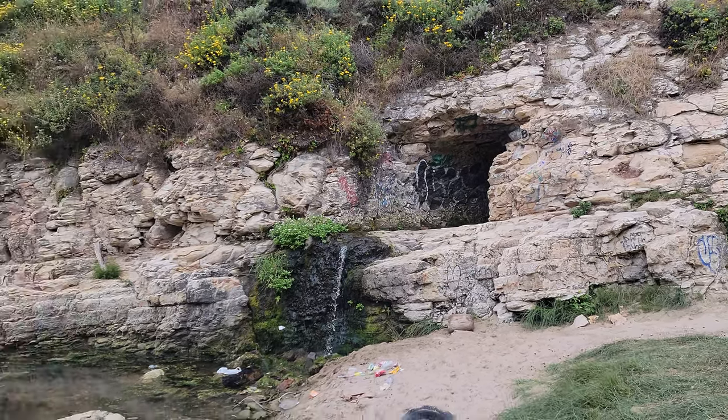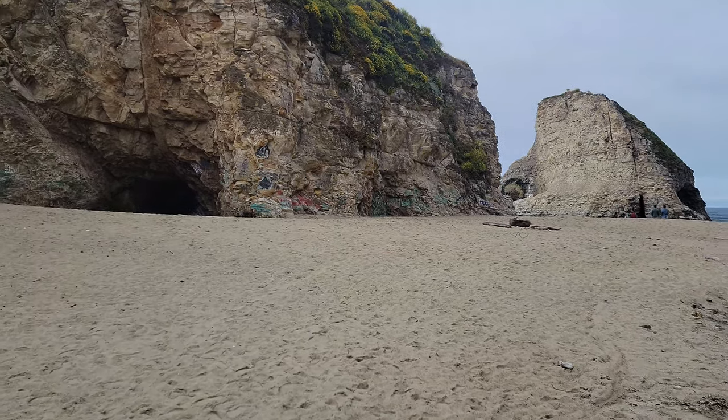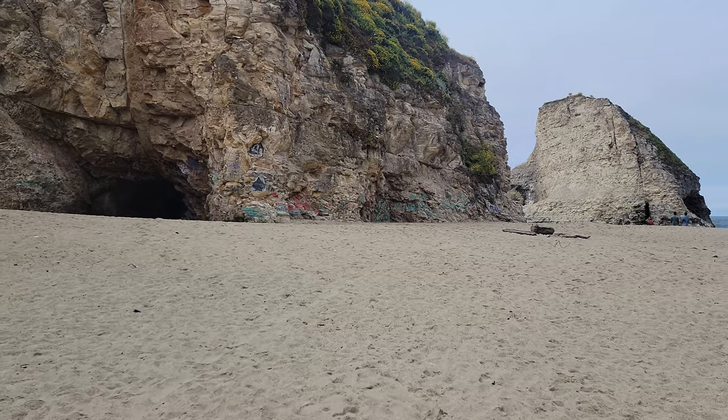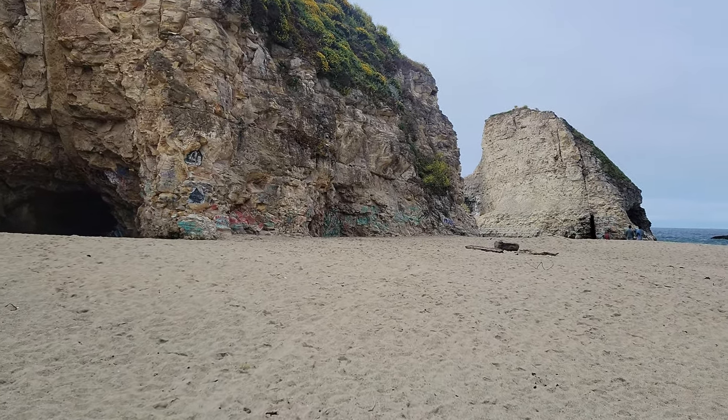And here we are at Shark Fin Cove. Very small. You can see the aforenamed Shark Fin right there towards the right hand of the screen.